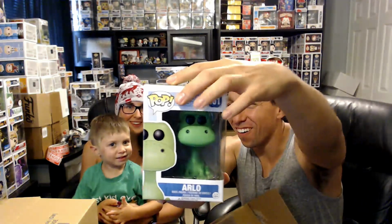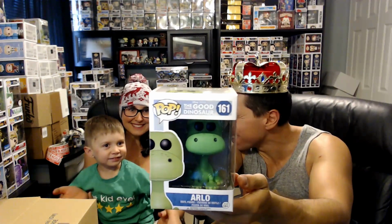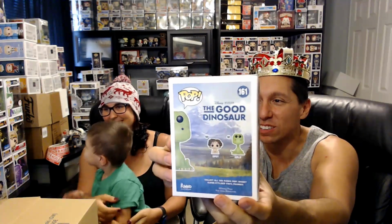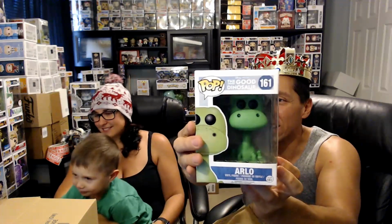Boom. Oh, we got a dinosaur. It's a dinosaur. So we got Arlo from The Good Dinosaur, guys. And he is a 2015 pop. Yeah, I like that movie. It was cute.